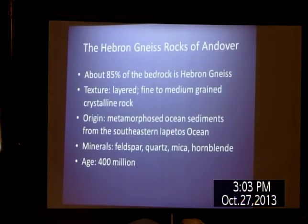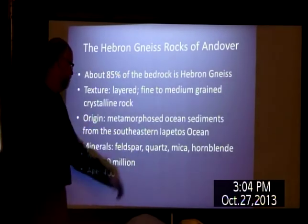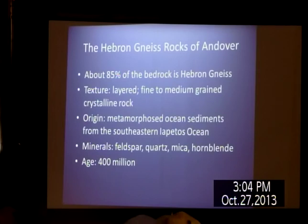Hebron gneiss. Again, textured, layered, fine to medium grain crystalline rock. Origin: metamorphosed ocean sediments from the southeastern Iapetos Ocean. Minerals, chief ones: feldspar, quartz, mica, and some hornblende. So this rock is about 400 million years old. It looks pretty good. We all hope we could look this good after 400 million years. Okay, it was a little dirty, but put it in some bleach for a week, sprayed it with some clear lacquer, and geez, looks pretty good.